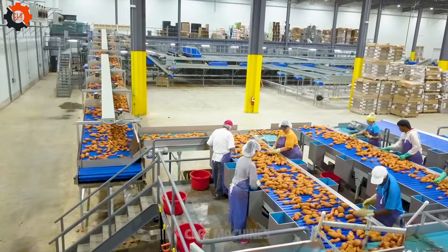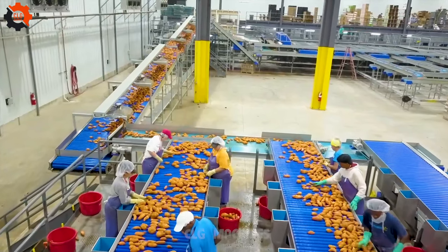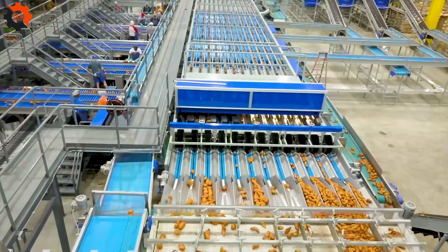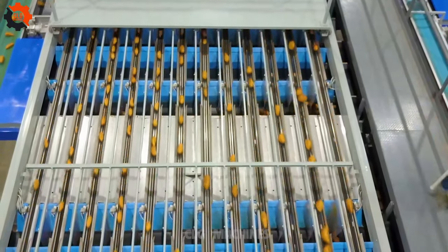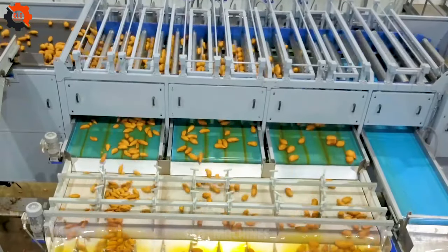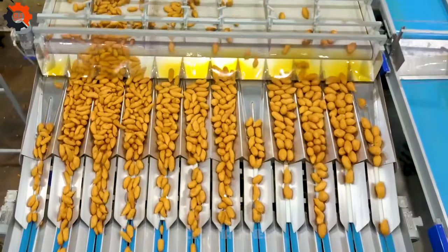Besides their popularity as a Thanksgiving side dish, sweet potatoes are celebrated for their nutritional benefits. Being rich in vitamins, minerals, and antioxidants, making them a versatile and wholesome addition to any meal.